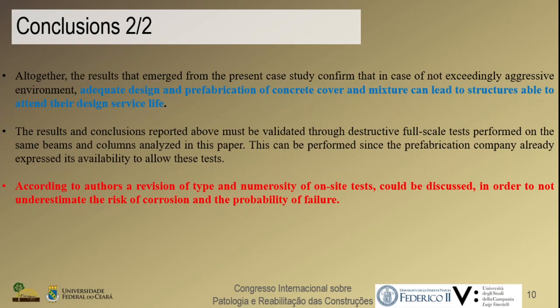The results and conclusions reported above must be validated through destructive full-scale tests performed on the same beams and columns analyzed in this paper. This can be performed since the prefabrication company has already expressed its availability to allow these tests. According to the authors, a revision of type and numerosity of on-site tests could be discussed in order to not underestimate the risk of corrosion and the probability of failure.